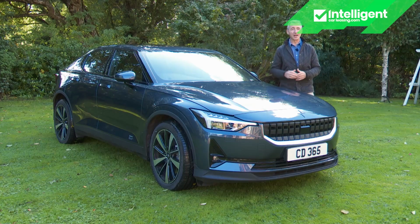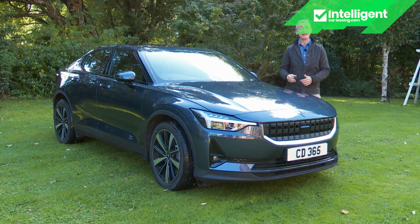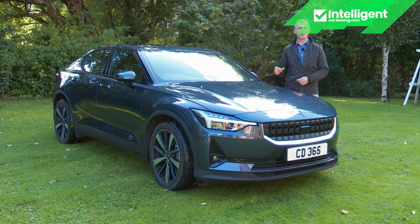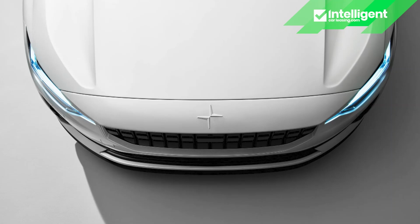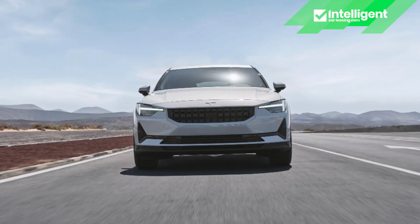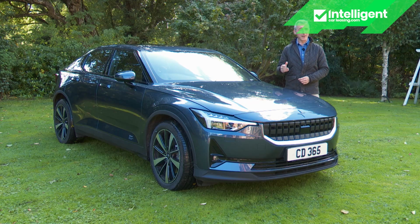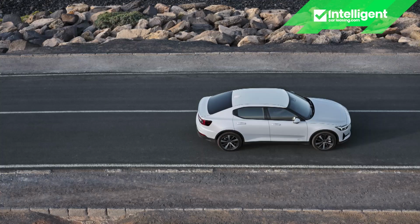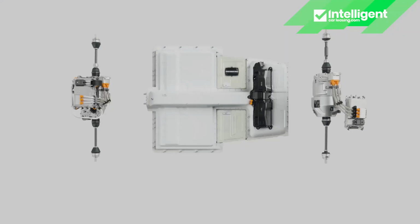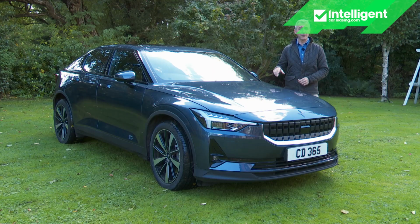Everything about this Polestar 2 is pared down for simplicity, and you might be pleased to find that the same holds true when it comes to the model range and the options you can have. Now, at the time of this test in autumn 2021, the brand was publicising a base price of around £40,000 for the entry-level 64 kilowatt-hour standard range single motor model. From there, you add £3,000 to get the mid-level 78 kilowatt-hour long-range single motor version, and a further £3,000 to get the top 78 kilowatt-hour long-range dual motor four-wheel drive variant we're trying here.